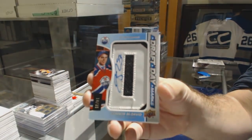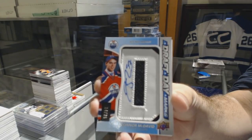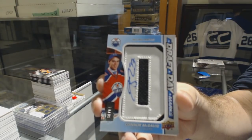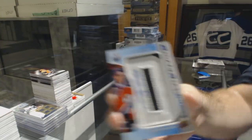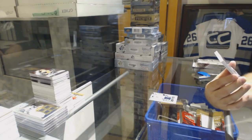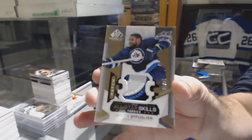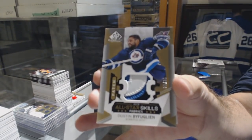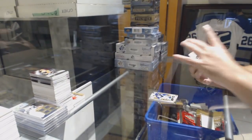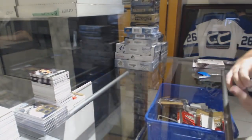Number 235. Connor McDavid. That's rookie year McDavid. That's beautiful. For the Winnipeg Jets, number to 35, All-Star Skills patch, Dustin Byfuglien. And for the San Jose Sharks, 49, James Sheppard. Who has Edmonton, by the way? Whoever does, congrats.